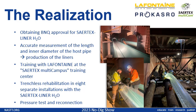For the next crucial step, members of the LaFontaine Inc. team flew to Saarbrücken, Germany to attend pressure training at the SAERTEX multiCampus training facility, where they received their SAERTEX liner pressure certification. At the Montreal-Quebec site, 2 SAERTEX multiCom team members supported installation utilizing ProCasro UV curing equipment.